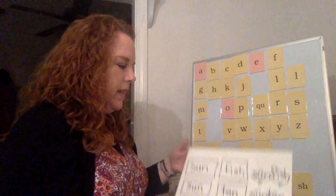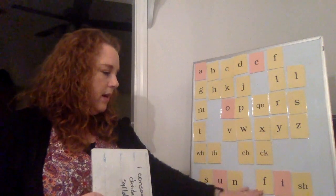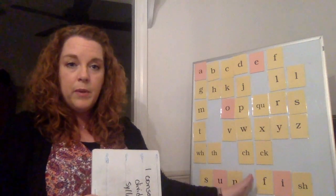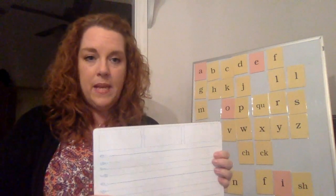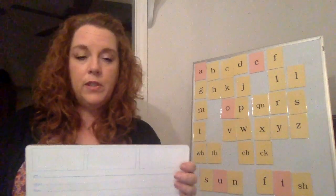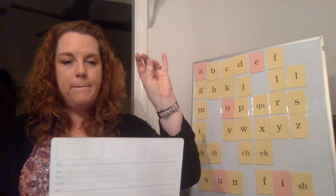I have one more thing that I want to share with you before I give you your words to practice. Now, we talked about when there were 2 consonants separating the 2 vowels, that it's going to split between those 2 consonant letters. Well, what if your word only has 1 in it? For example, let's do the word limit. Limit. What's the word? Limit. What's the first syllable? Lim. L. I. M.